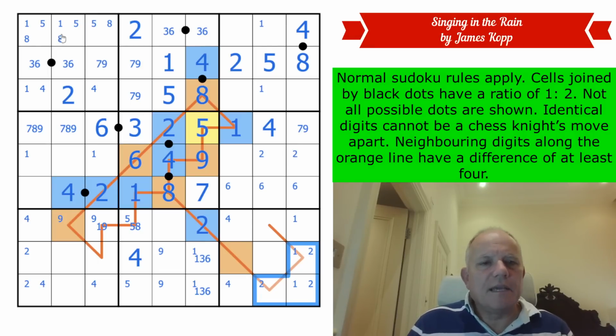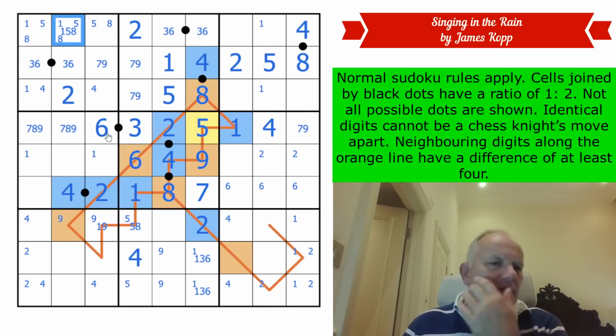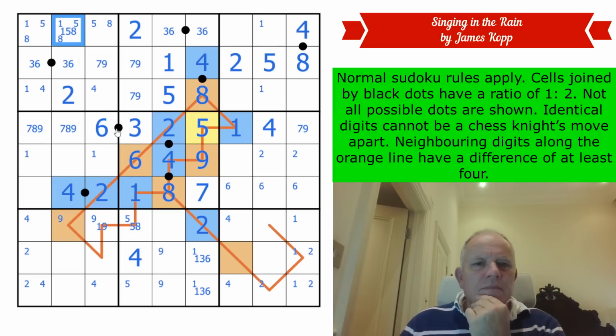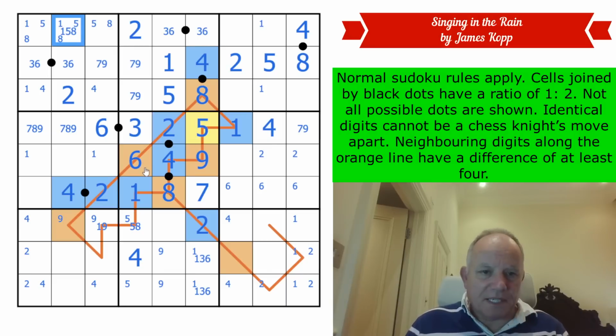Okay, come on, let's keep going. This is going all right. Now this cell can't be 7 or 9 because it sees both of those. It can't be 3, 6, 2, or 4. So it's down to 1, 5, or 8. I'd love it if I was missing something fairly straightforward, as long as I see it fairly soon.